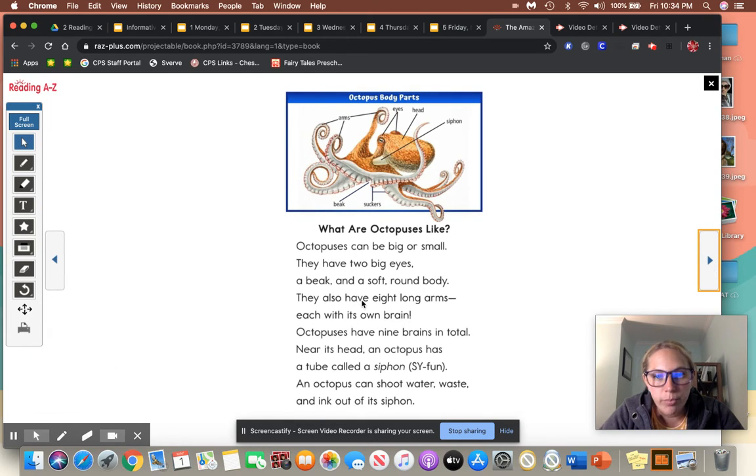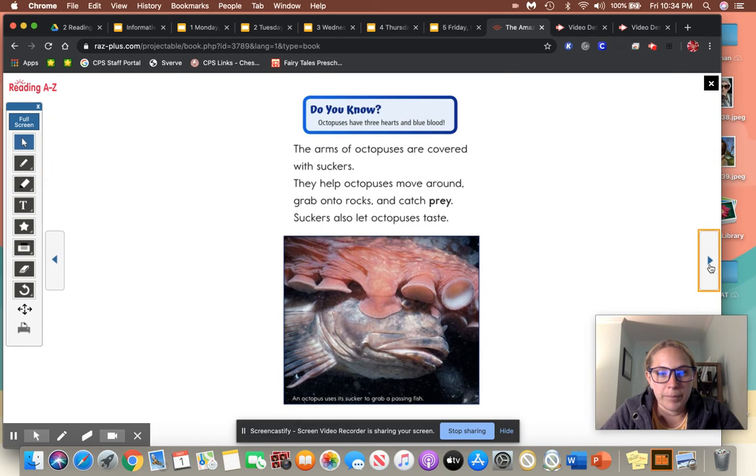I didn't know the parts of the octopus. And they have a tube called a siphon that's on its head. And that's where the octopus can shoot water, waste, and ink. I didn't realize that the suckers allow the octopus to taste, and they also help them move and catch prey.